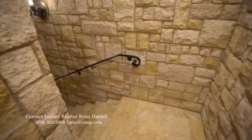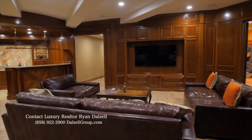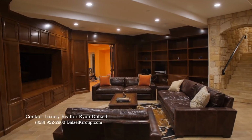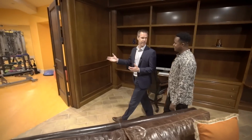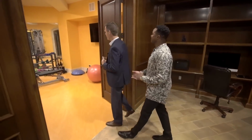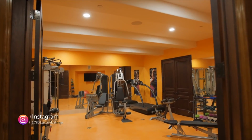All right. You know, she did a lot of her training here in San Diego. This is the area where she would train. To train, you have to have a gym. And she has created this incredible workout room gym that has everything you could possibly need in one.